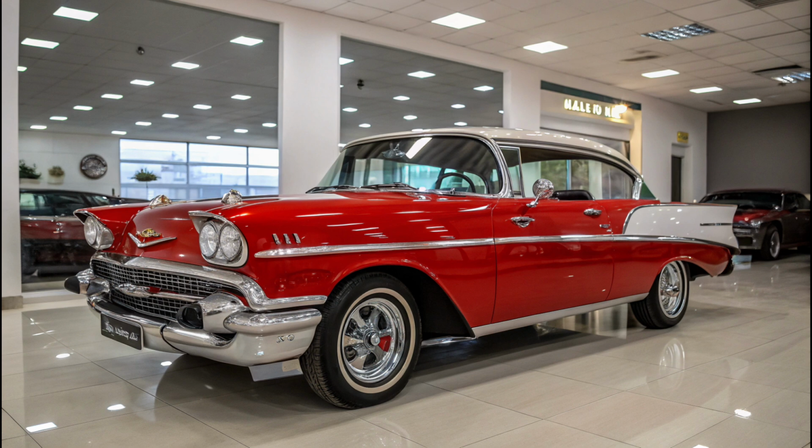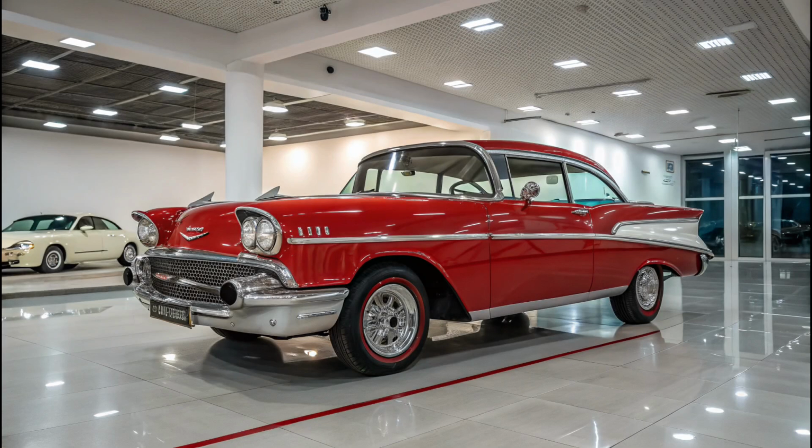In SS mode, the powertrain unlocks its full potential, the suspension firms up, the fake exhaust note roars, and you're suddenly behind the wheel of what feels like a futuristic Camaro married to a luxury yacht.